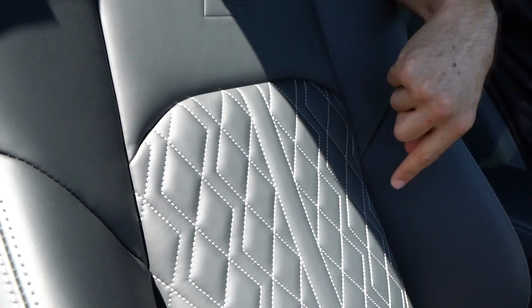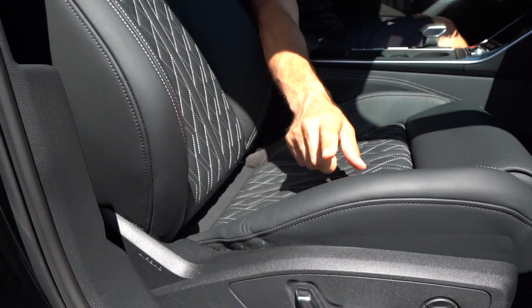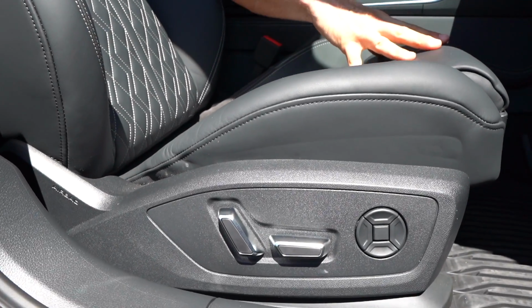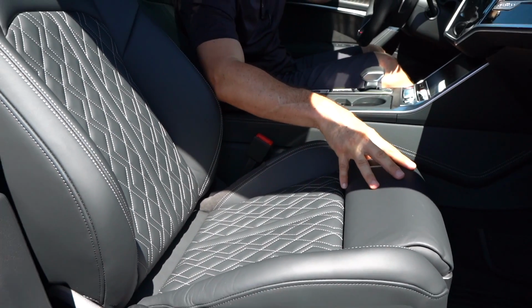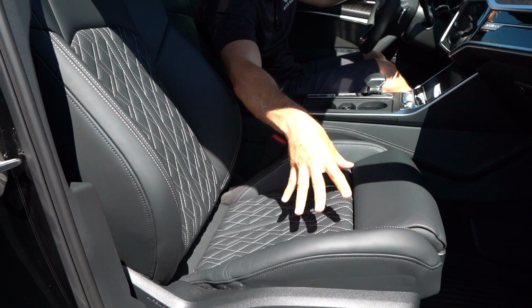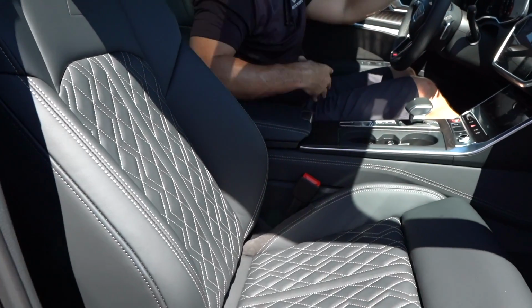Audi does some of the best seats in the business. You can see the bolstering on your S6 is quite substantial. You do have the hamstring extension to really hold you in nicely, especially if you have longer legs. And of course, it's full power assist for the passenger and the driver.